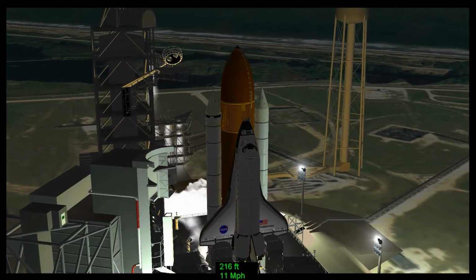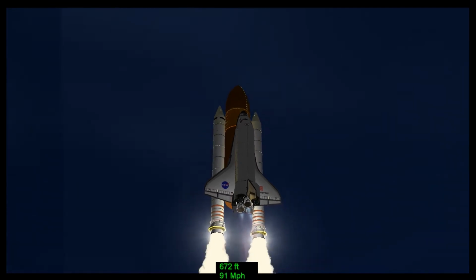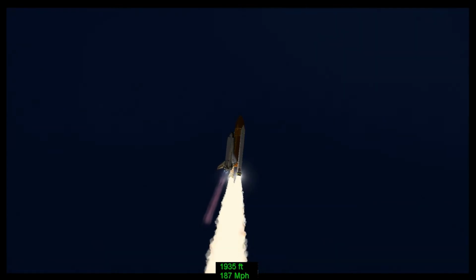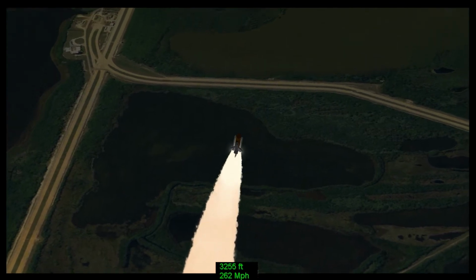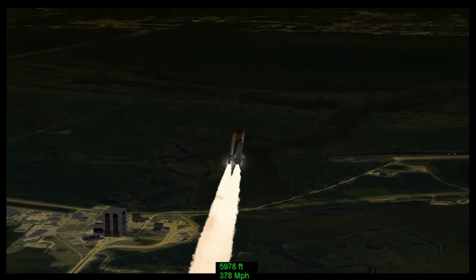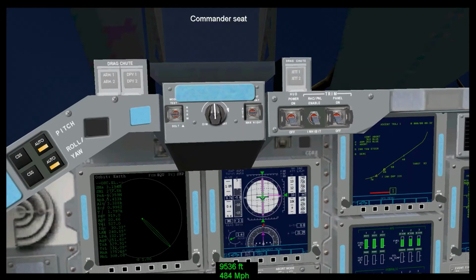0 and liftoff. Final launch of Endeavour. Expanding knowledge, expanding our lives in space. Houston is now controlling. Endeavour beginning to pull over onto its back. The roll program underway as Endeavour begins a heads down position on course for a 51.6 degree, 136 by 36 statute mile orbit.